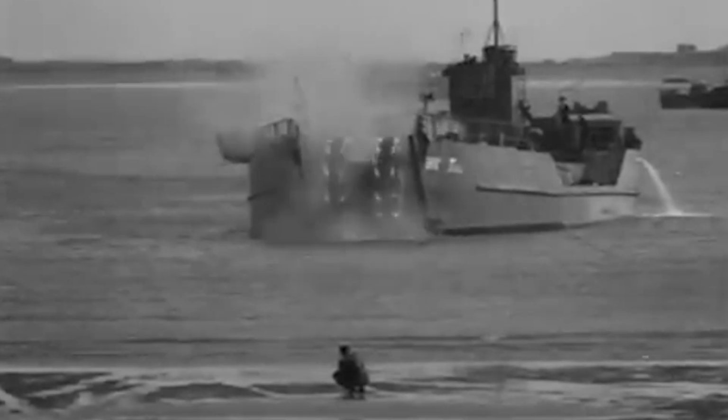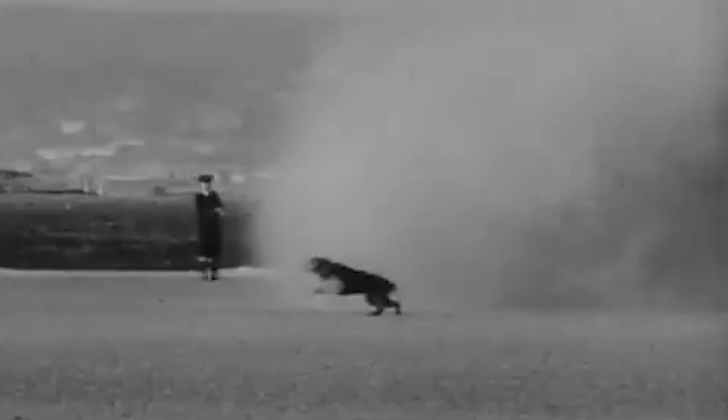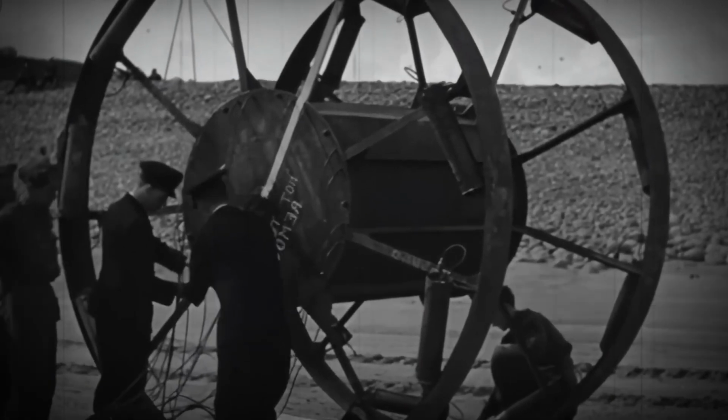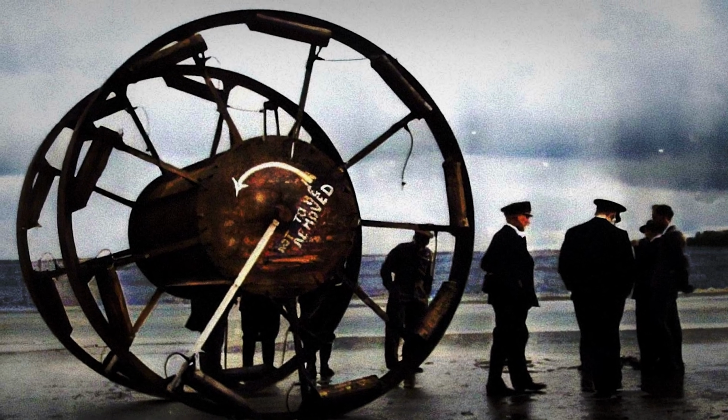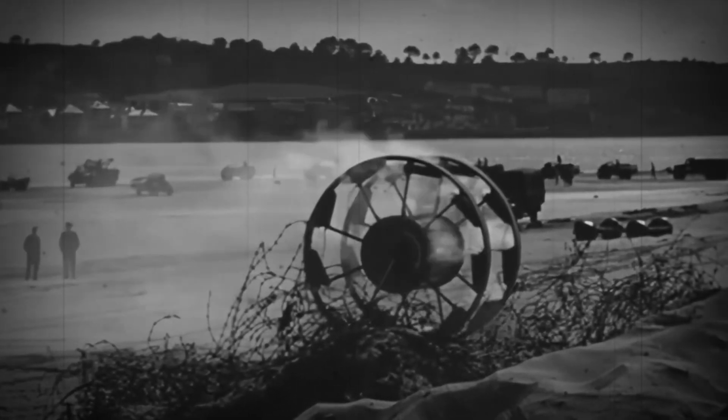Let's turn our gaze to the British engineering marvel, or to be precise, disaster. In 1943, the British had a genius idea to create a giant wheel of doom, loaded with explosives and propelled by rockets. They named this device the Great Panjandrum. It is a prototype of a self-propelled explosive device that was designed to breach the German defenses on the beaches of Normandy during World War II.